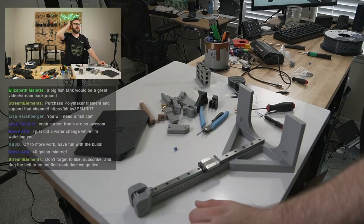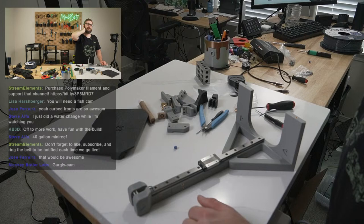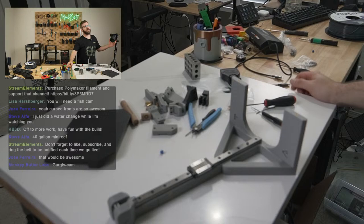Curved front, yeah, the curved fronts are gorgeous. Yeah, maybe we'll do that then. I'm definitely doing freshwater, and I like a live plant community. That's what we're going for.